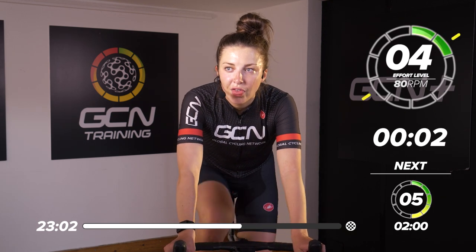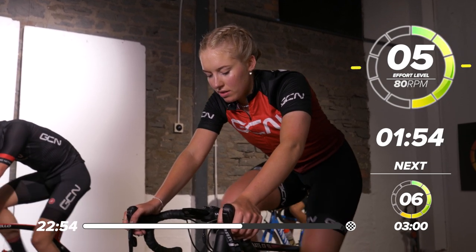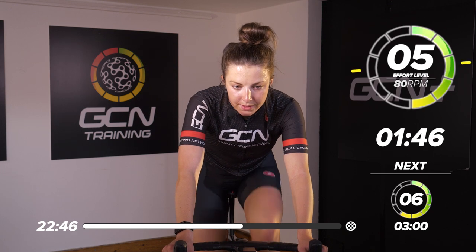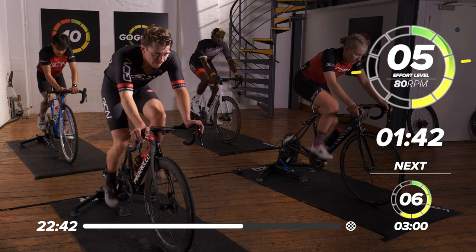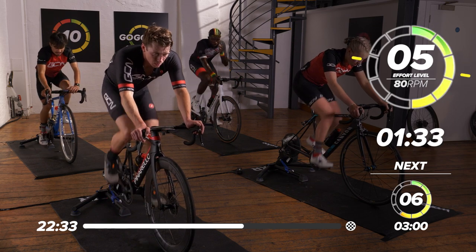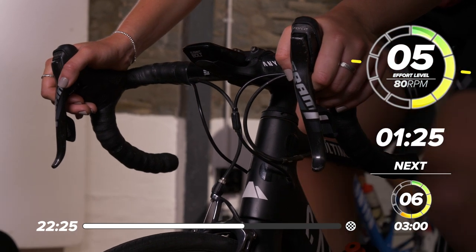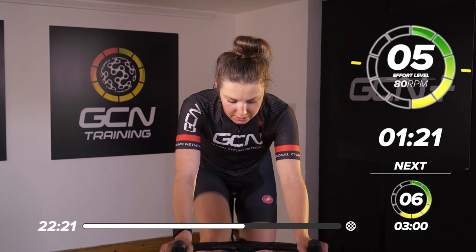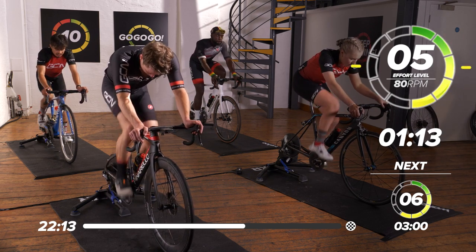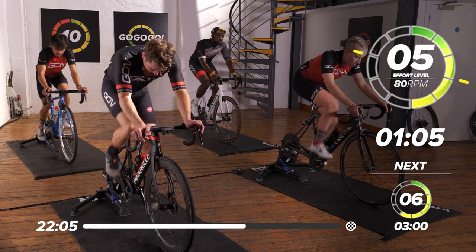In 5, 4, 3, 2, 1. 5 out of 10 for 2 minutes at 80 RPM. 80 revolutions per minute. This is the last 12-minute block now. Great work, everyone. Five out of 10. Should be just below threshold. One minute down, 1 minute to go.